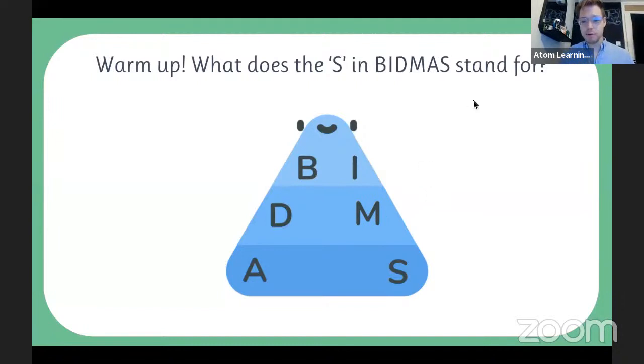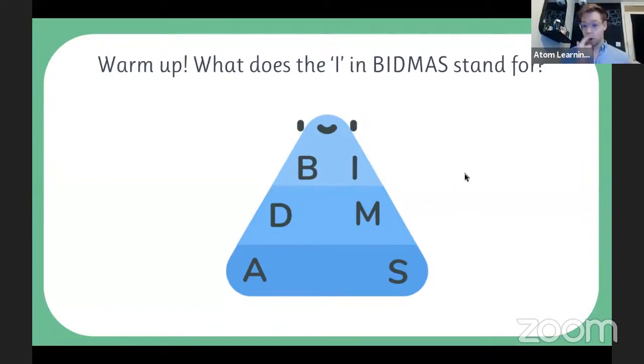Okay, I think there's maybe one more of these. This is a hard one. What does the I in BIDMAS stand for? Do we know what the I stands for? Yep, well done. It is indices. So indices are like powers. If you haven't come across that word before, we'll go over some examples. But an indice is just like a power, something like 2 squared, that small little baby 2.